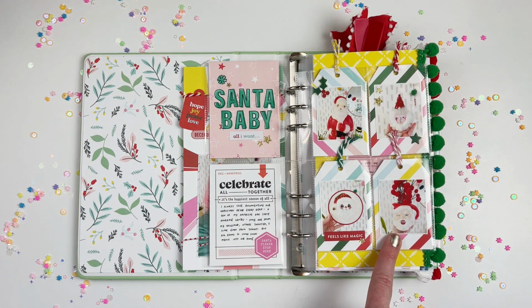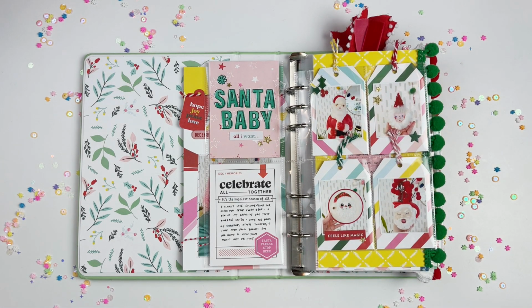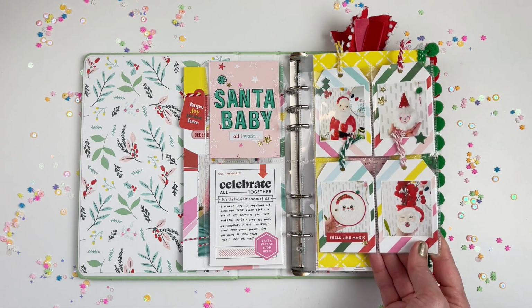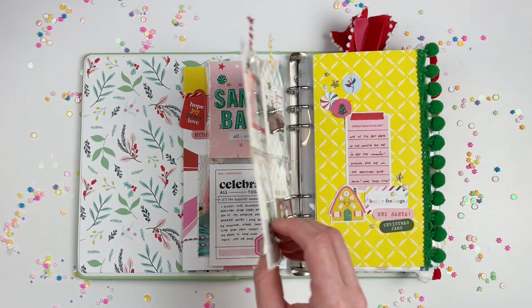I used the page protector that's kind of the size of an Instax mini picture that you can get from In a Creative Bubble as well. And I cut my paper into little tags.